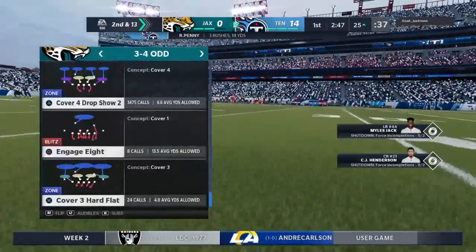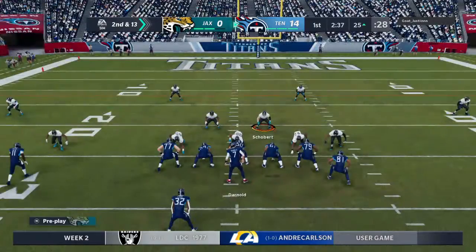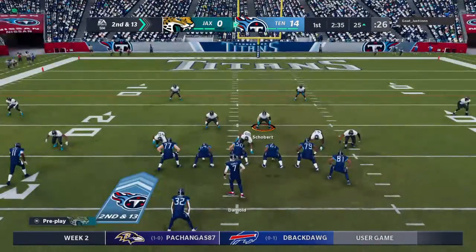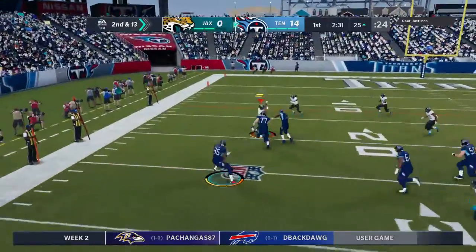Rashad Penny, the ball carrier. Well, obviously they would have at least liked to have gotten back to the original line of scrimmage. Instead now, they're dealing with 2nd and long. I thought they would have passed it after the penalty. Probably wish they would have now.